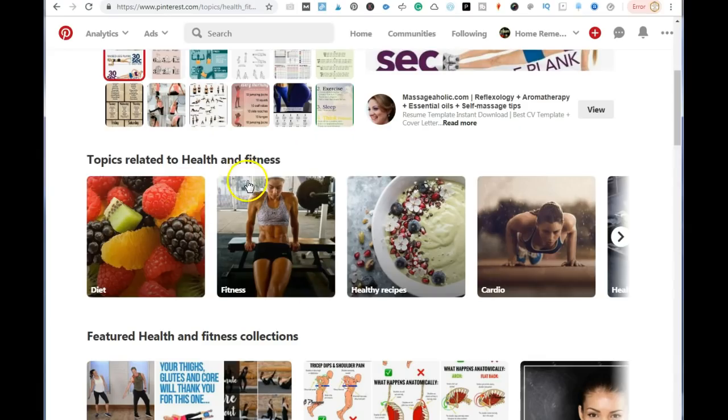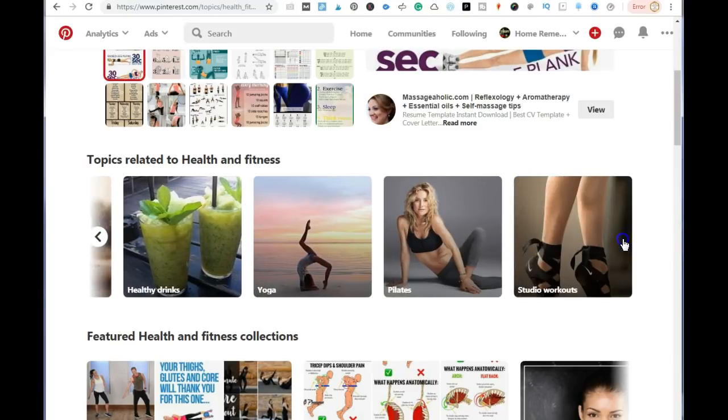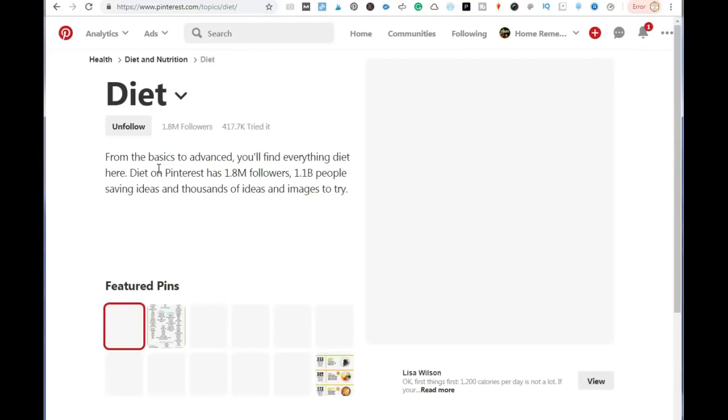Now, we're in the health and fitness category, and then you want to come down here and choose a specific niche. So if you want to go with the diet niche or the fitness niche, you just go ahead and click on one of those, and then you want to see the amount of followers that particular topic has.